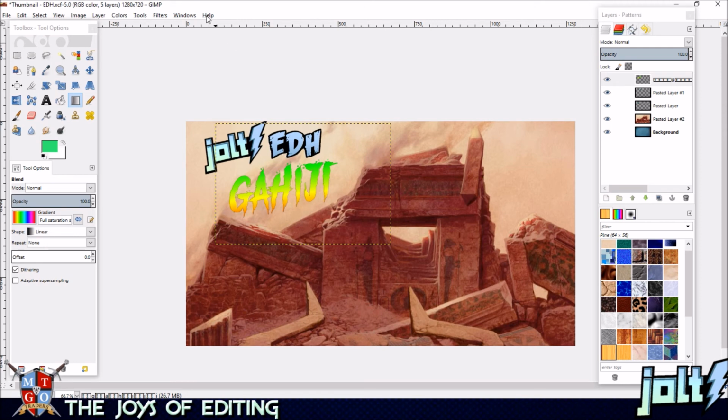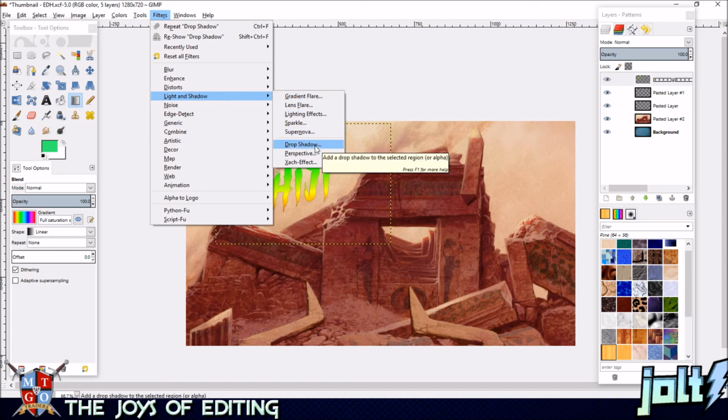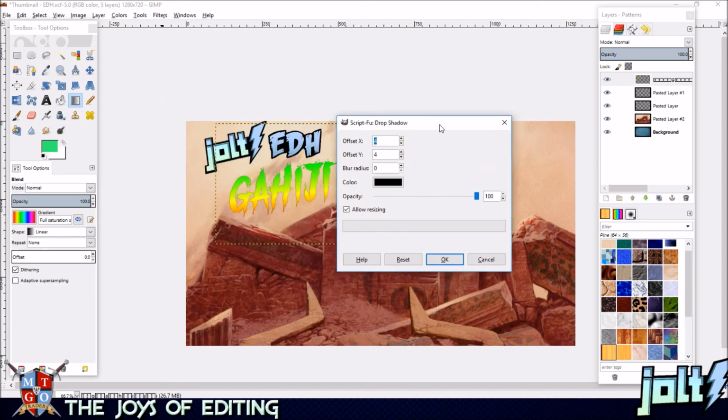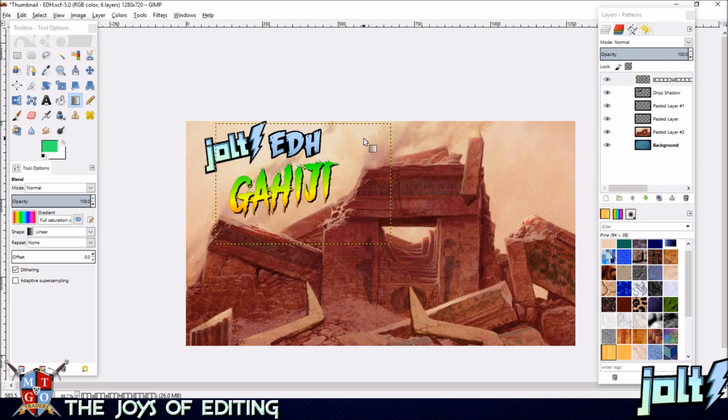And we're going to make this pop just a little bit more. So we're going to go over to the filters. We're going to go over to the light and shadow. And then go down to drop shadow. So it's going to give us a nice little black background behind it. So we're going to click OK. Offset X, Y, 4. I usually bump the blur radius down and leave it at black. And then it should make it, oh, there we go, pops a little bit more.